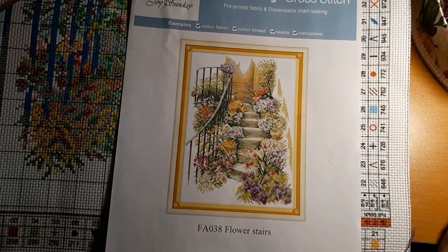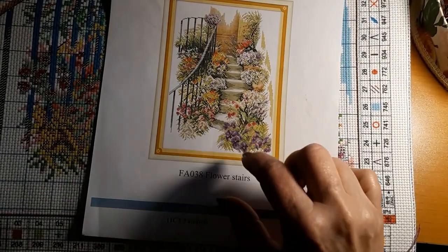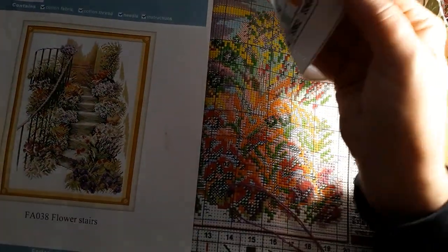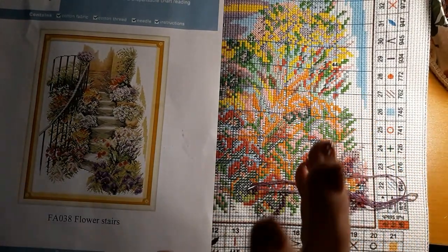Alright, so today we are working on Joy Sunday cross stitch, which is called Flower Stairs. And we are still in this little corner. We're trying to get the purples done in this. And I'm using color number 3837. It's really a pretty purple. It's kind of a violet purple.